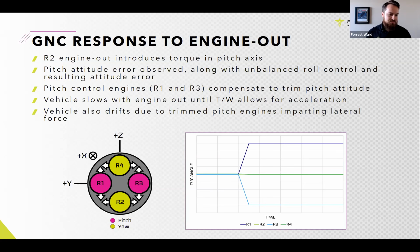So that disturbance gets picked up via the IMU and sent through the control system as an error in the vehicle's attitude. And what we see is the engines R1 and R3 point their thrust towards the out engine in order to stabilize the vehicle and return it back to its desired orientation. And we see that happening in telemetry. The graph to the bottom right is a simplified version of the telemetry we see, where shortly after liftoff, you're seeing small corrections about the null position. Once you see the engine out, R1 and R3 move quickly to rebalance the vehicle and compensate for the offset in thrust. And they remain there for the rest of the flight.